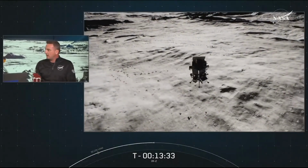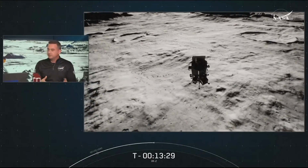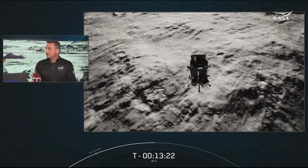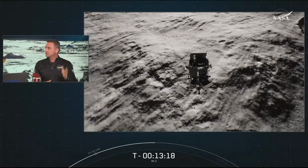So the fact that you have a hopper that can come up, over, set down nicely, do the science it needs to do, and then safely get out of there really changes the game on where we can go and do science on planetary bodies. And it's not just applicable to the moon, it reaches out towards Mars and beyond.